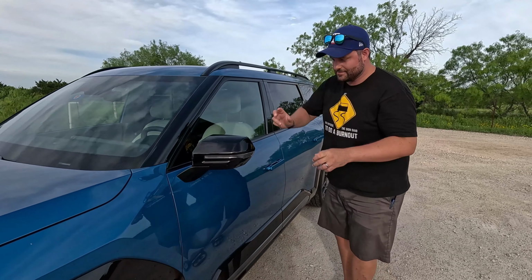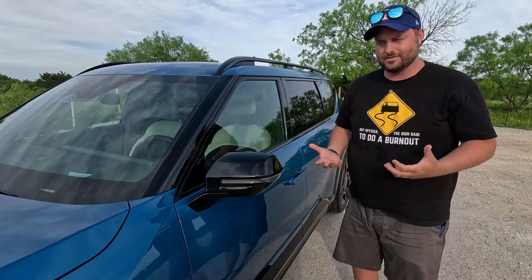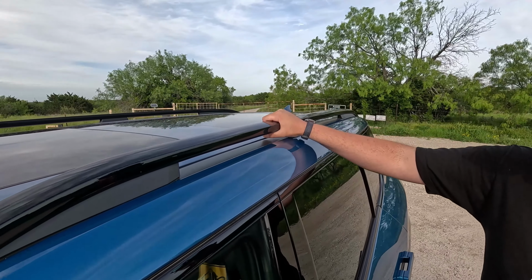There's that. That same theme continues down here. The gloss black that people used to hate on their interiors is now on the outside of cars. I'm not sure why we're doing that, but it does look pretty cool. I'll give it that. You do get a roof rack, and it will hold. That's pretty beefy. Things. It's pretty beefy.